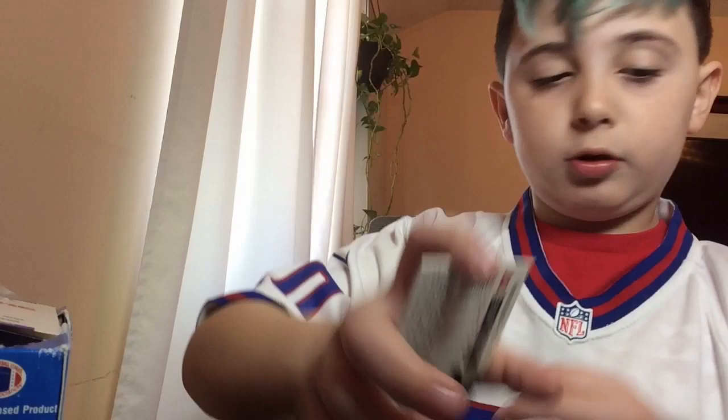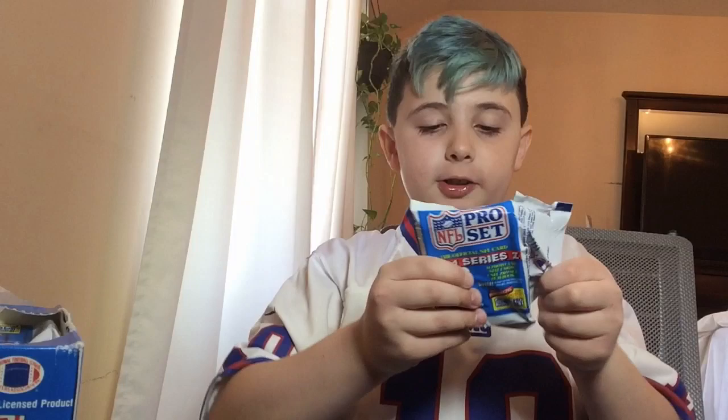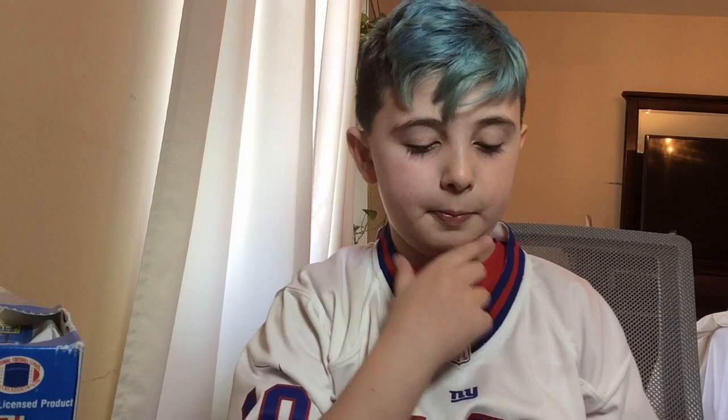So you could get a Brett Favre rookie card or a Bill Belichick manager rookie card. If we get one, it's going to be pretty insane. And I'm racking up my Eli Manning jersey. Guys like Peyton Manning, Charles Woodson, people like that are not in this set because they weren't in here.